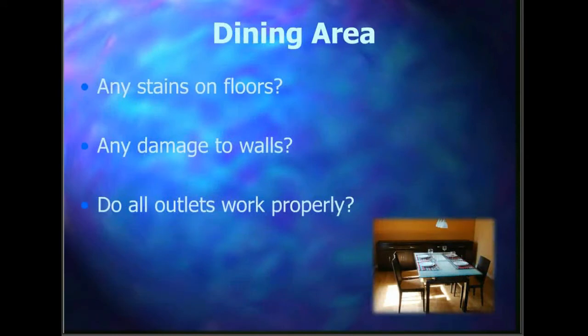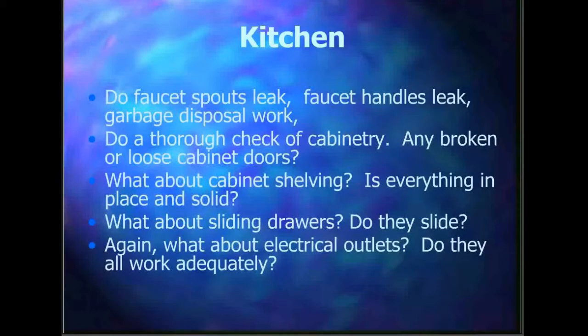This includes the dining area, the floors, the walls, outlets. Do all your outlets work properly? What about your kitchen? Do the faucet spouts leak? Are the faucet handles strong? Are they loose? Do they leak?